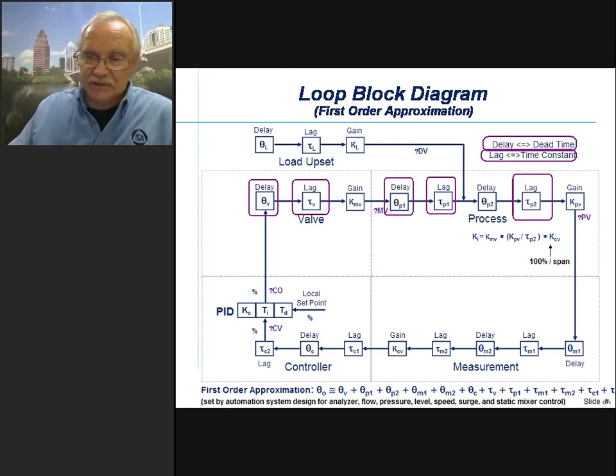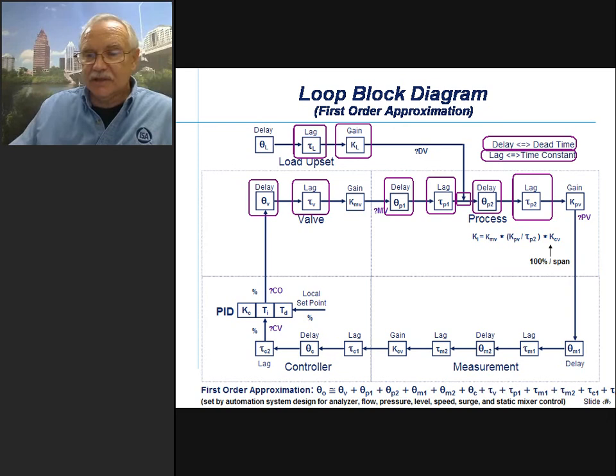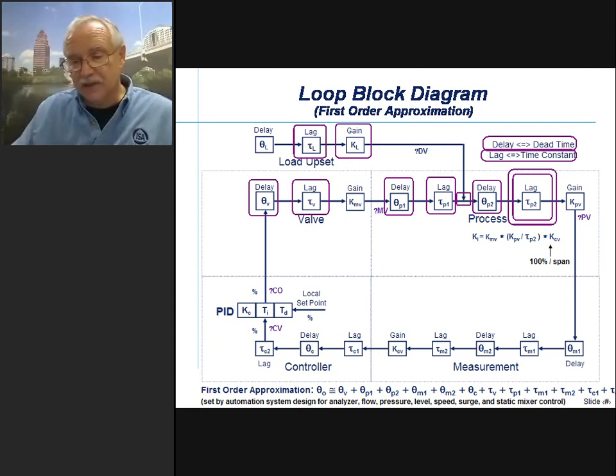Then you've got the disturbance coming in here, and it's important in terms of studying the effect of disturbances that you know what the lag is and what the gain is, so you know the speed and size of the disturbance. Then you have a delay downstream of the disturbance, and here you'd like this lag to be as large as possible, because this slows down the disturbance. Then you have the process gain that translates it to a PV in engineering units that you see in your trend recording. Then in the measurement, you have sensor delays and lags.